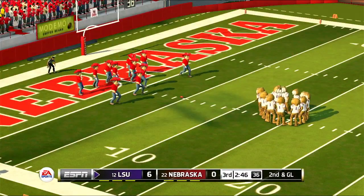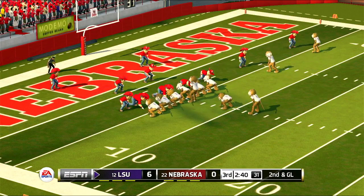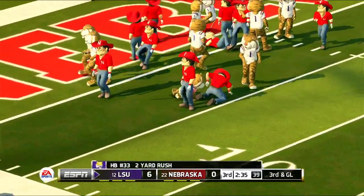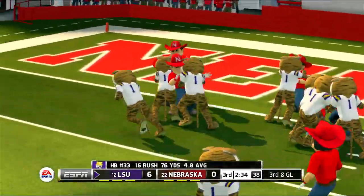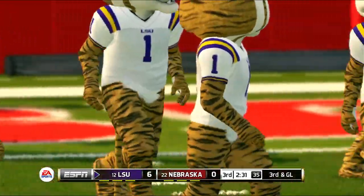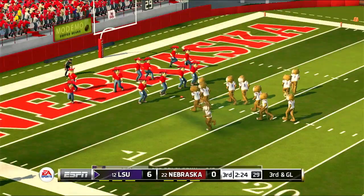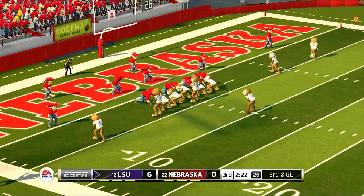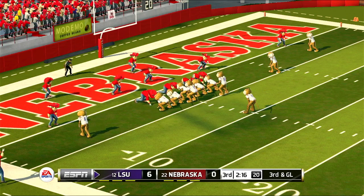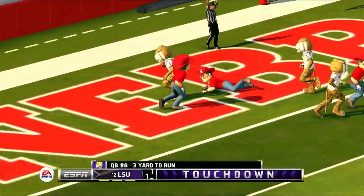This is the 11th play of this drive. They'll bring him down around the 3-yard line. It's third and goal from the 2, and they're trying to make this a 2-possession ball game. He's scrambling, and he's going to run this one in. Touchdown.